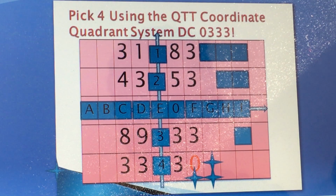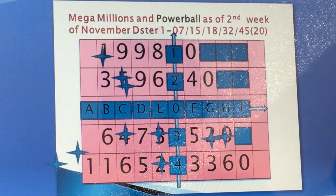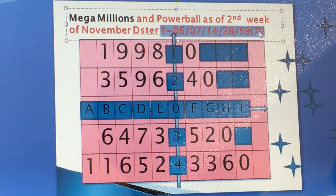Now let's get back to the corner system for Mega Man. Since week 2 ends, we'll be going to week number 3. So this is week 2. Now let's set up the D-ster for week 3 using the corner system. If you look at a winning combination using D-ster number 1 for last night's draw, let's look at the winning combination.